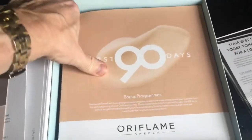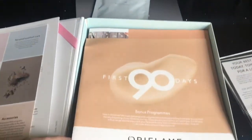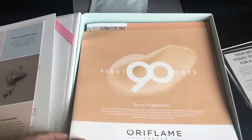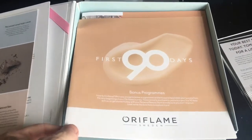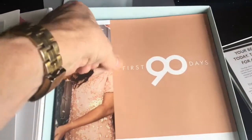Explaining about the fast start bonus. Once you get 3 VIP customers who spend over £45, they get free delivery, they get into getting the free products, and also you get £50. So that's paid for your starter kit straight away, and the rest in profit after that.